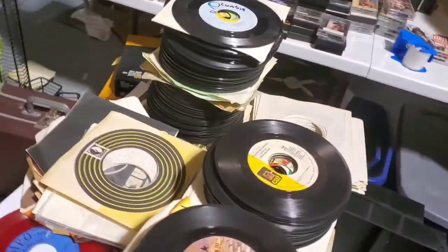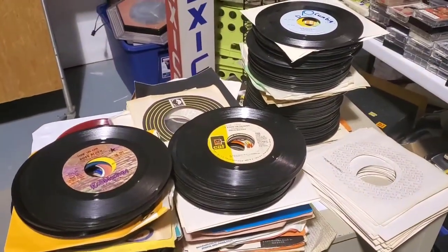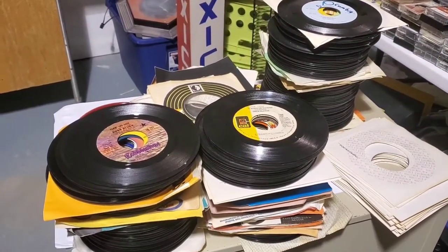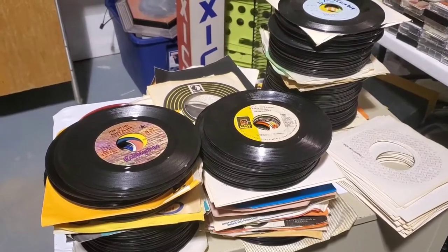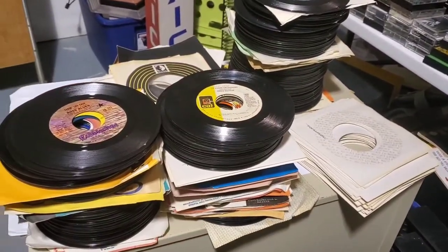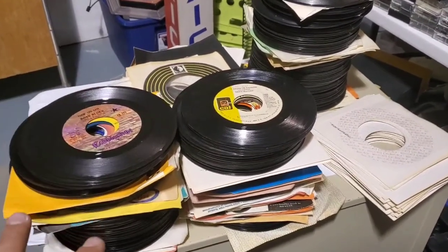So, these are the two stacks. I've been collecting records for 20 years now. So, I've seen lots of records. I have a good idea of what's what. I know what to look out for. So, that's what these stacks are. I'm sure there's only like 4 or 5 really good ones in there. But if there are 4 or 5 really good ones, I want to find them.